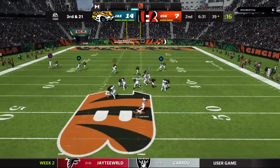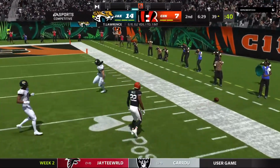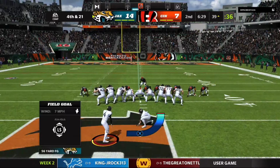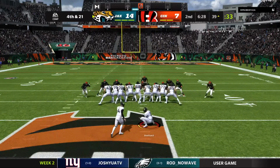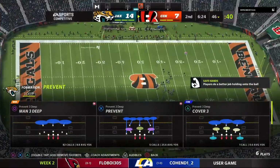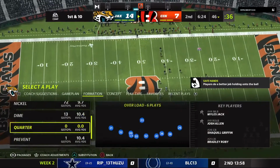Now on 3rd and long, they'll look to throw. And this pass broken up. Excellent coverage there on 3rd down, as that was not an easy one to hold on to. And that one will be no good. He never had it on line. It's well wide to the left, and this score will stay right where it is.